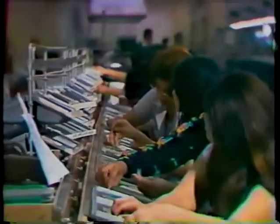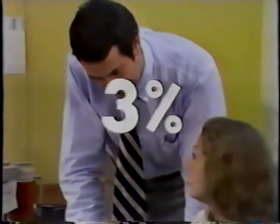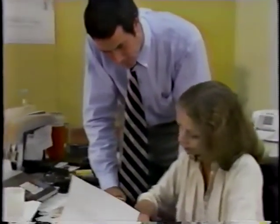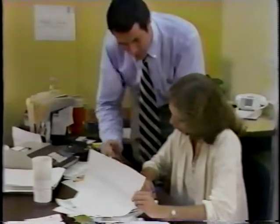While productivity in the factory has increased 84% in the last 10 years, office productivity has shown a rise of only 3%. Key factors in this are a lack of mechanization, poor office systems integration, and lack of relevant management information. The goal of communications management is to tackle these problems.